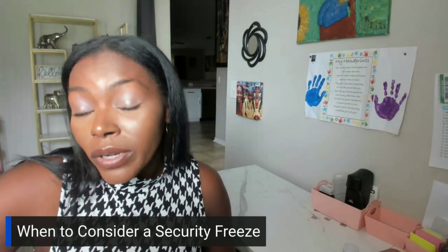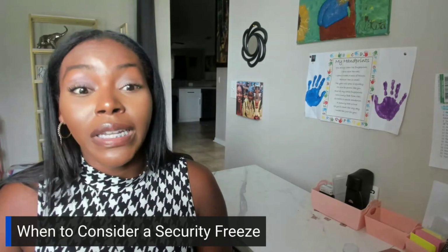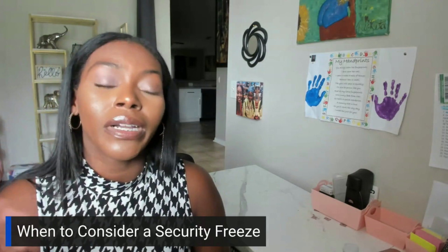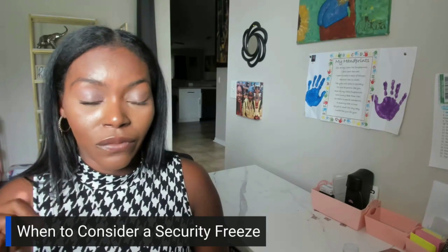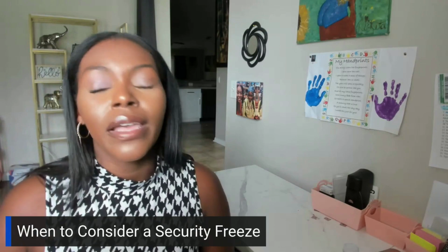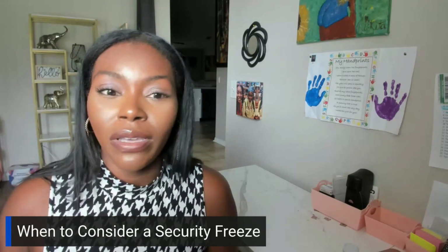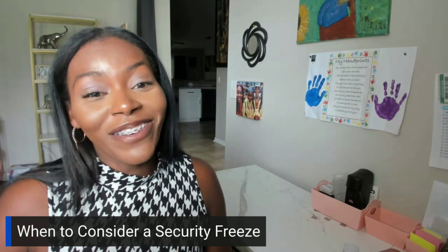When you want to apply for something, just remove the freeze and do a temporary lift. Temporarily remove the freeze, or like I said, go right in Equifax and say, unlock my credit report, go right through the app, and then apply for whatever you want to apply for. Once you're done applying, lock it back right away. I just like to keep it on lock, unless I know exactly when I'm applying for credit cards, the exact time. And that's just because our information is being shared with everybody.